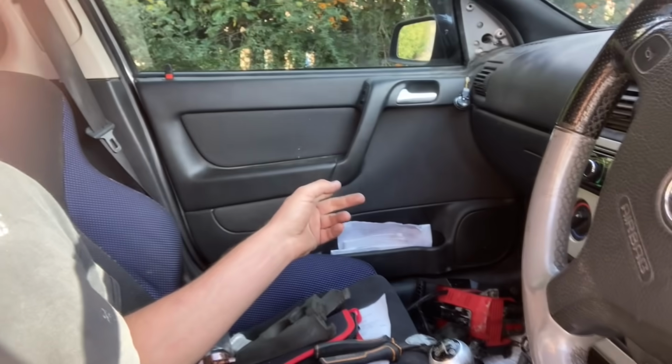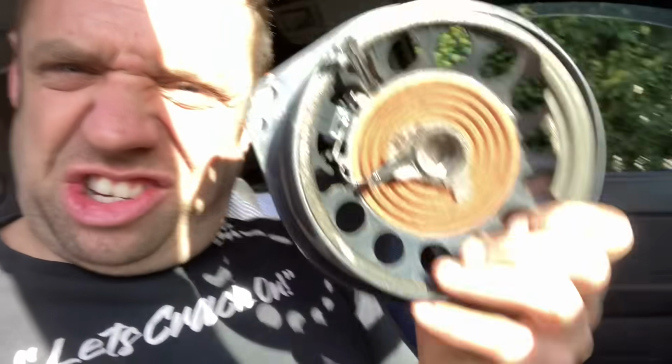Right, so I'll jump in. I won't bother sticking it on a time lapse for that side. I think it's a bit boring. I'll stick it on a time lapse when I do the back arch. So I'll jump in and get that door pocket off and get that set up and get these in the trash.